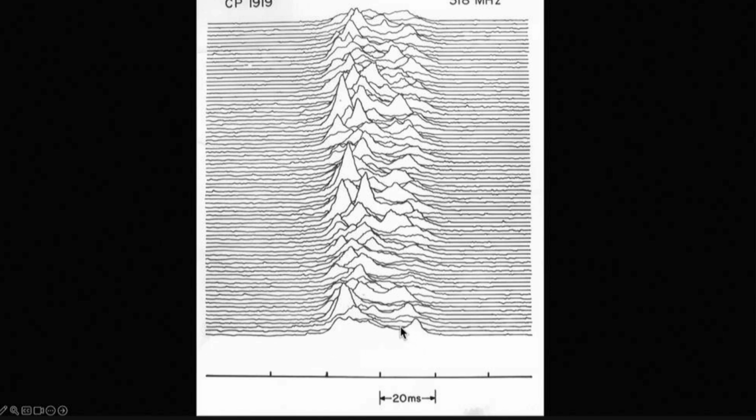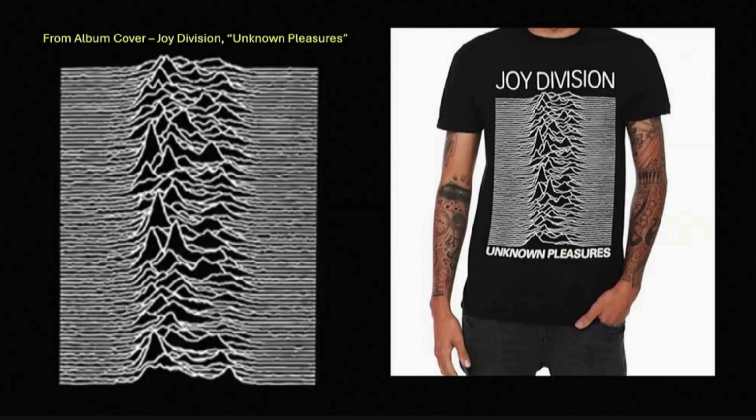And my conclusion was that there was no correlation from pulse to pulse. This appeared in my thesis, and I thought that was the end of the deal. And it was, to my surprise, several years later when a friend of mine pointed out that this image from my thesis appeared on the cover of the Joy Division album Unknown Pleasures. I have no idea how it got released into the public, but this has become a pop icon.